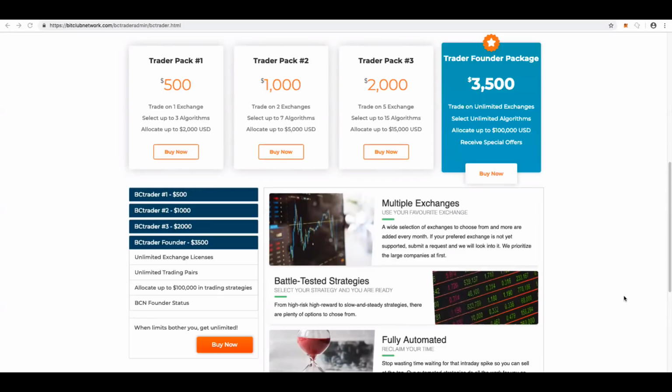So realistically, there's 100 to 200 traders or algorithms that are really good and should be used. And today you're going to learn how to pick those good ones. But first, let's go through these packages.